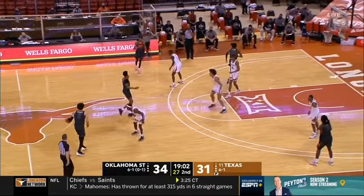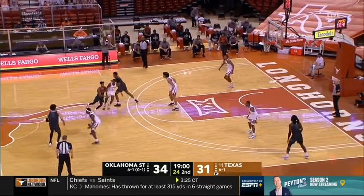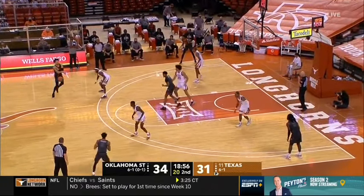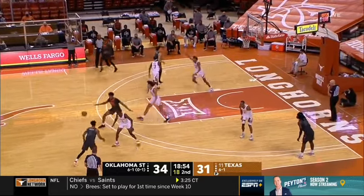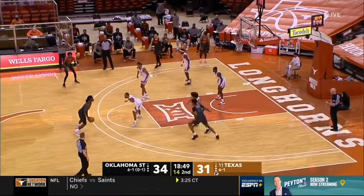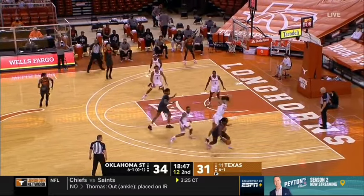Texas needs that young man. They need Sims to come out of whatever kind of funk he is in. He adds a whole other dimension. We see Jones has got it going. They get Sims going. This Texas team is totally different at every single position.